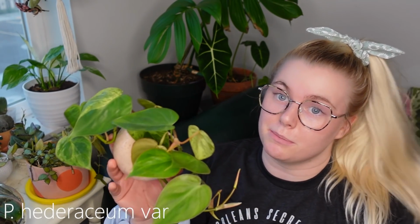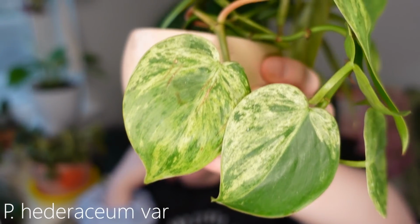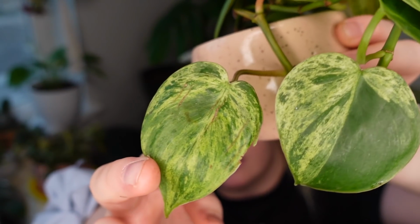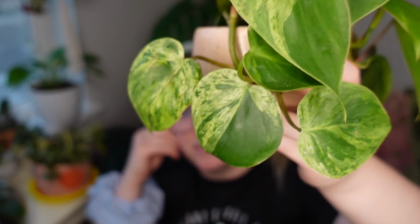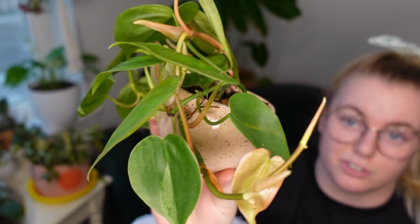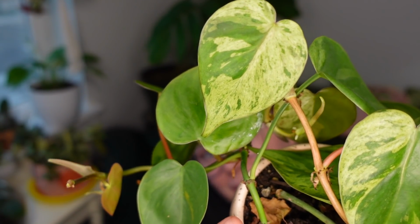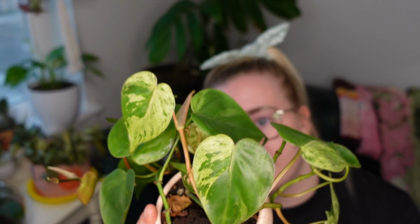All right, this next plant on my list is this Philodendron Variegata. You've no doubt heard me talk about this one a bunch too, but this truly is one of my favorite plants. So here you can see this is a variegated Philodendron hederaceum. This plant is quite expensive at the moment, with even small cuttings going for a couple hundred dollars, to be honest. But this plant is honestly very spectacular. It is currently definitely probably one of my top 3 or 4 favorite plants, as it's so easy growing.